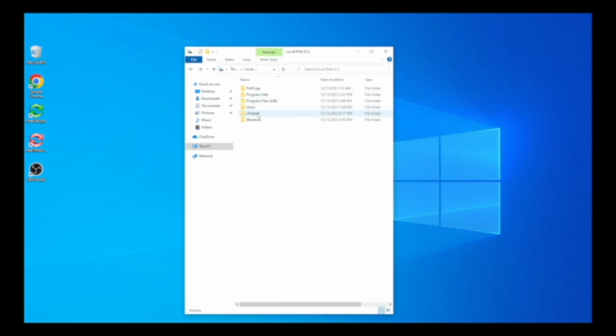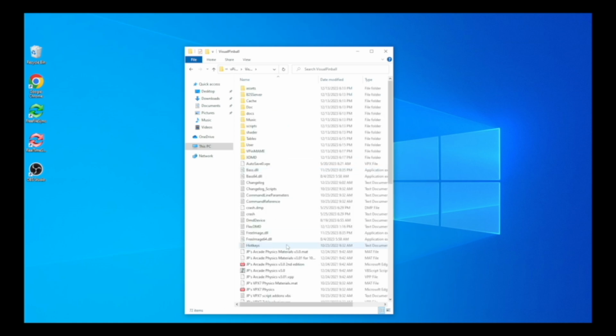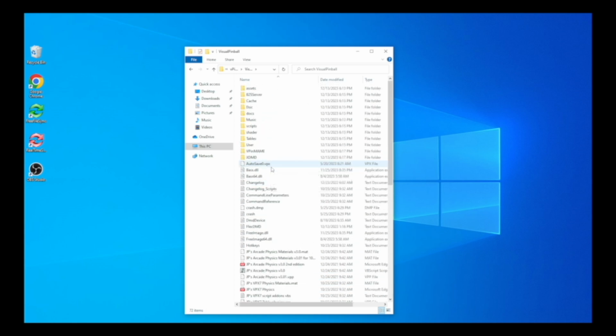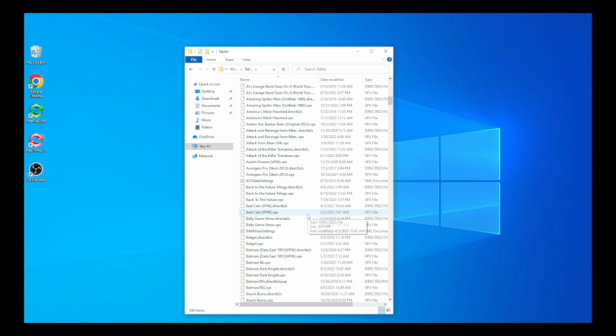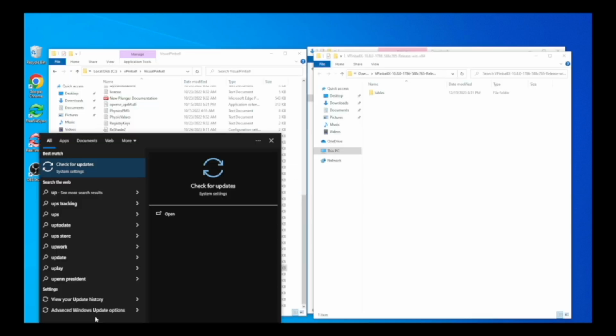Now this is my main drive, and let's see if I've got kind of everything I need in here. I've got in the Visual Pinball folder the different versions of VPX. And let's see if I have my tables. Yep, everything seems to be here. So I'm going to try to launch. Oh, got an error here. And we're going to have to install some drivers.